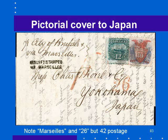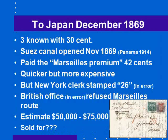But you can see it's stamped 26. So the New York postal agent stamped it 26 in error, which is not the Marseille rate. And we're trying to get a letter from New York to Yokohama, Japan, and there's kind of the simplest way to do it. Otherwise, you'd have to go around Cape Horn or some complicated way to get from New York to Yokohama, Japan. So it goes a rather long way around to get there. But it's 26, even though there's 42 cents in postage.